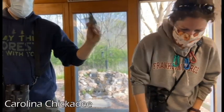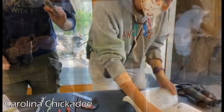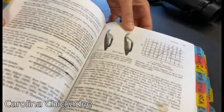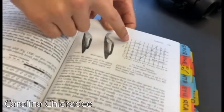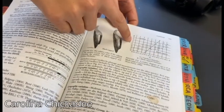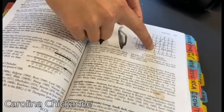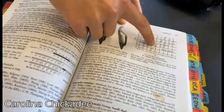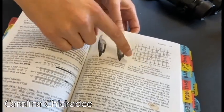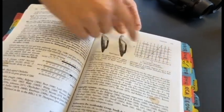Yeah, so let's get the tail length and the wing length and figure out which species. You want me to do it? Yeah. We have this nice figure here in the Pyle book, or in the chickadee page. And Alex just measured the wing and the tail. So the wing was 63 millimeters and the tail was 56. So with those two measurements, that bird's measurements fell into the Carolina region of this chart. If it had a longer tail, it probably would have been a black-capped chickadee.